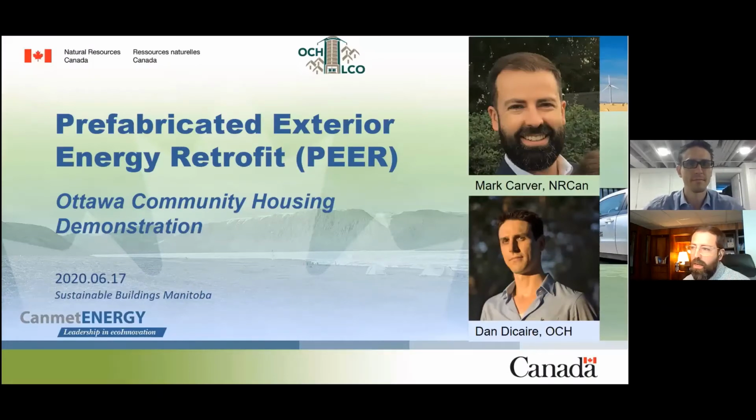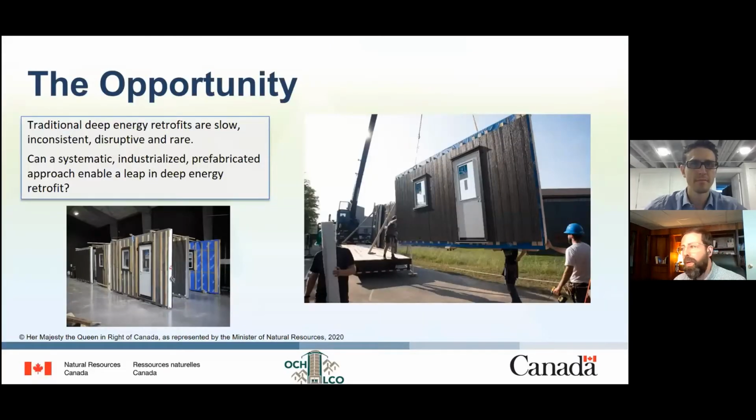So PEER is a 5-year R&D project, and what we're trying to answer with this project is, recognizing that traditional deep energy retrofits are slow, they can be inconsistent, often they're very disruptive, especially if they're sort of a gut retrofit, and frankly, they've been rare. And we know we need to dramatically increase the number of deep energy retrofits that we're doing to meet various climate change targets, both federally and at the municipal level. So we've seen opportunities to use a more systematic and industrialized way to do deep energy retrofits to scale up the overall approach, but also doing as much of the work as possible from the exterior to really minimize the amount of disruption to occupants of a building.